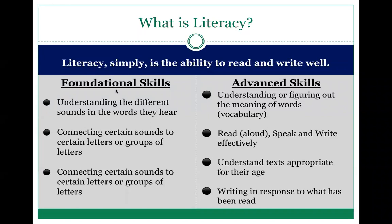But when we dive into that as educators and think about what specifically that means for us, there's a few different parts to that. So foundationally, we want students to understand different sounds in the words that they hear, connect those certain sounds to certain letters, for example, understanding that A says ah, and then also groups of letters like blends when we're talking about BL and knowing the sound that those two letters make when we put them together. And that's just a foundation that helps them build words themselves, but then also helps them understand how to read words. And then lastly, kind of in that foundational section, we're looking at connecting certain sounds to certain letters or groups of letters, to make sure that they understand how to read those words.